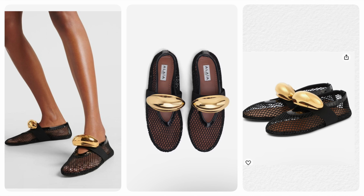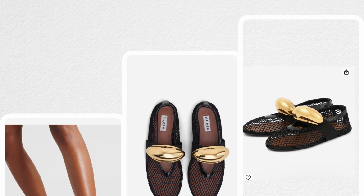I mean, for some mesh and some gold, I don't see why you can't just get these from Amazon if you've been looking for them, right? I thought these were an absolutely fabulous dupe if this is something that you love.